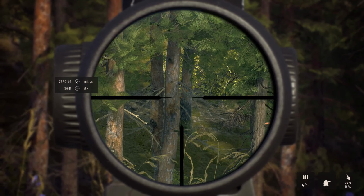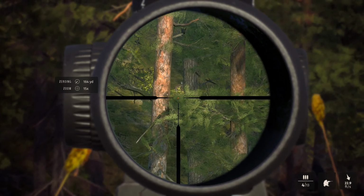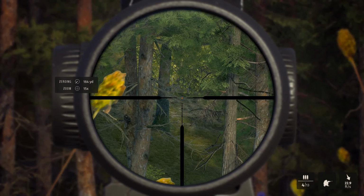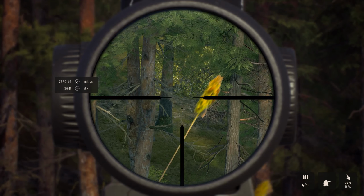He isn't too terribly gray, so I'm gonna wait on him. And I know where he's feeding at. This is their often feed zone.